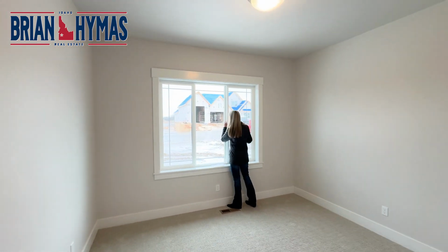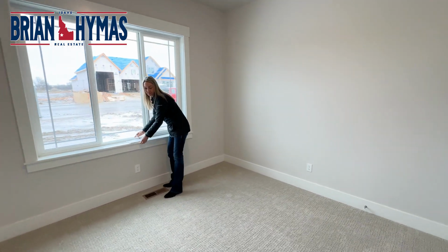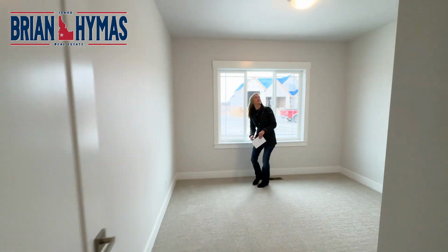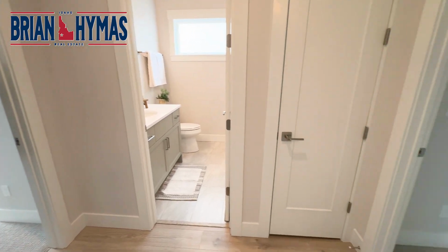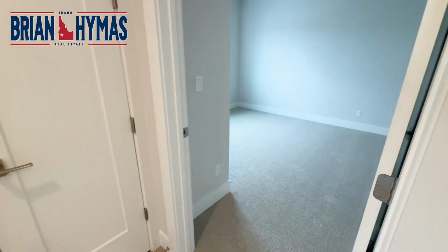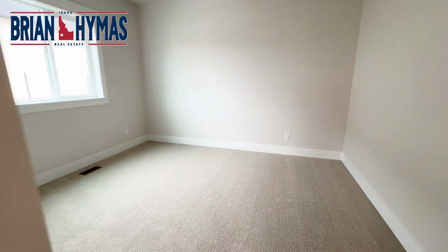Very nice. I'd say pretty standard in terms of a bedroom. I'm guessing the other bedroom will be the same, so we'll spend just a couple seconds in there. Let's peek at the bathroom, but keep going to the bedroom. Yeah, the bedroom's the same. This is going to be the same thing, just another bedroom, a little bit wider. It looks a little bigger.